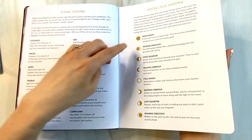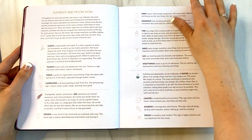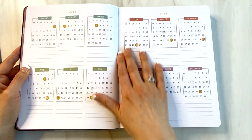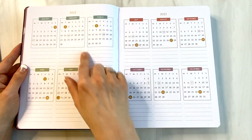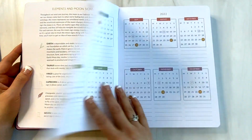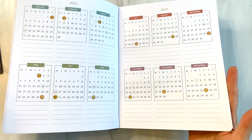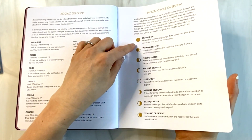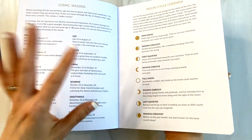All right, so we have moon cycle overviews. We have elements and moon signs. And then we have, okay, now we have 2022 at a glance. It almost feels like this is falling apart. So these are circles of something. I don't know what the circles mean, and they don't really tell you, so that's not very useful. Maybe they told me in the beginning. I don't think so. Oh, new moon. Maybe that's a new moon, and that's a full moon. Yeah, we're going to assume that's what it means.